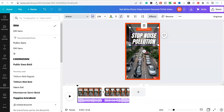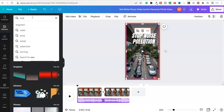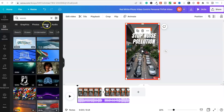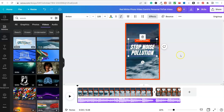You can make it bigger, you can make it smaller, you can change the color of this, you can change the background image, the beach element. So if we go to elements, and I'm going to just type in waves, like so. And I'm going to click on videos, it will bring up all of these different videos for us. So if I click on this now and put this over here like so, I have now got a wave video. And then I would just put my text over the top.